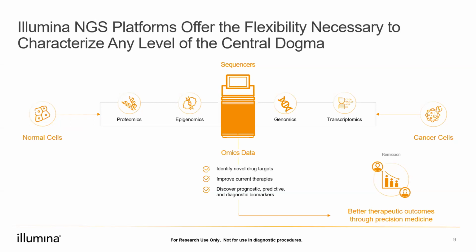And any of those omics can now be analyzed on one NGS platform using the infrastructure and instruments likely already present at your institution or the regional service provider.